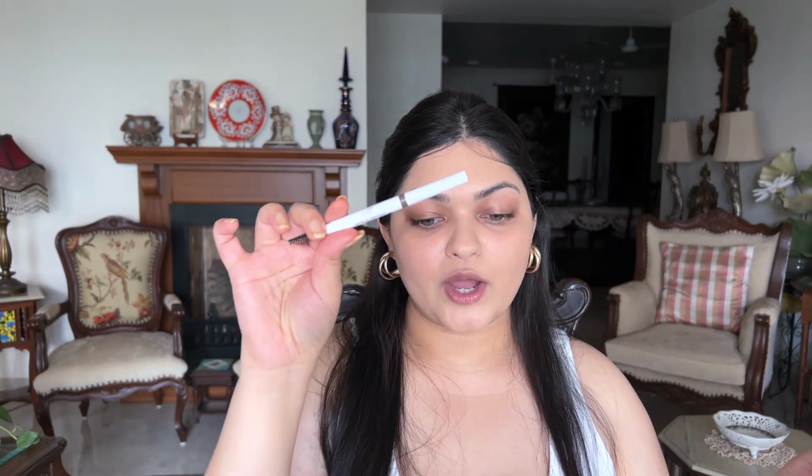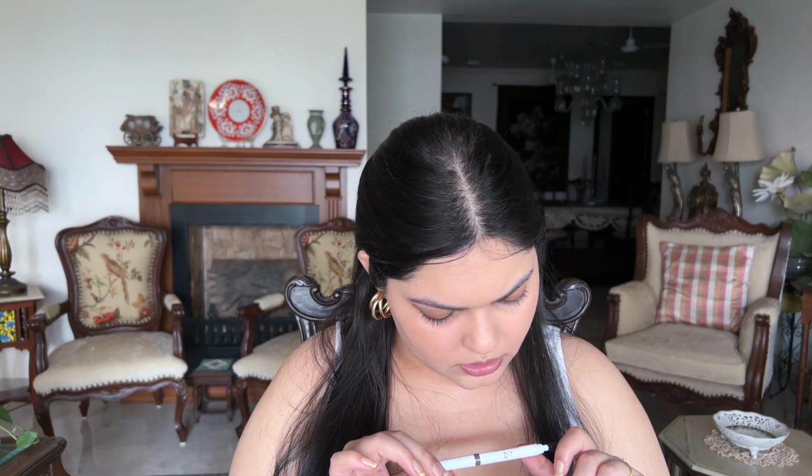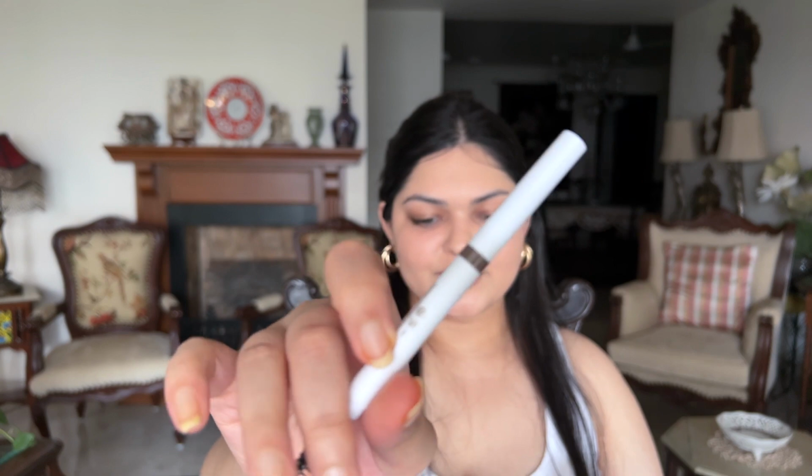Oh my god, this is done. It's completely done. Is it still? Oh yeah, there's barely anything coming out. I'm back. I'm gonna use the e.l.f. Cosmetics Instant Lift Brow Pencil. Okay, I'm sorry, this does not have the shade name. I think it's in the shade light brown. It is this color.